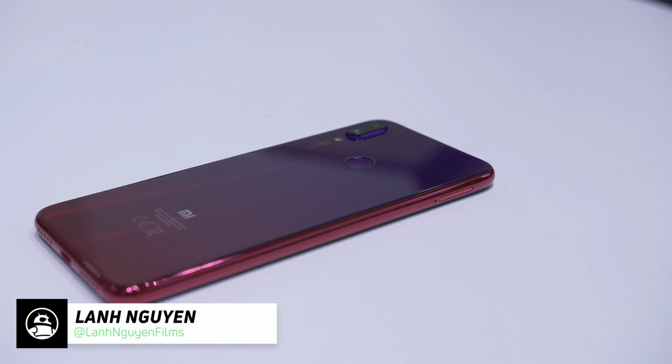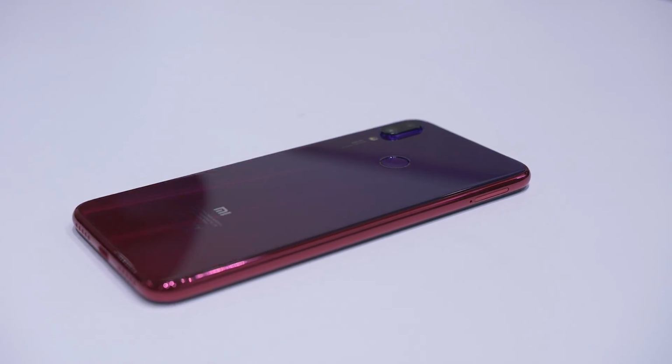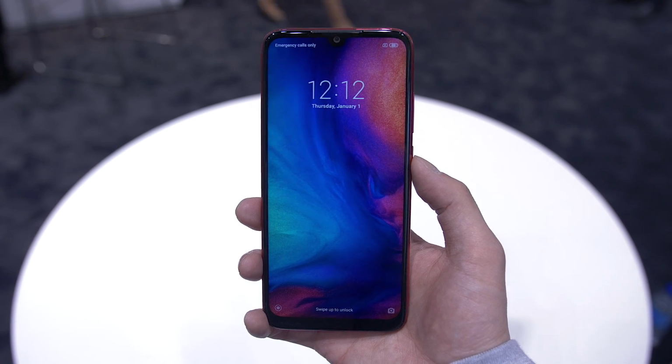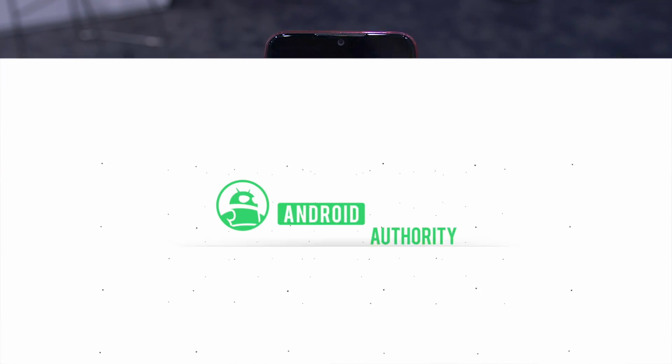The Xiaomi Redmi Note 7 recently launched in China, and now it's getting ready to launch in India. And if its launch in China was any indication, the Redmi Note 7 is going to be a really excellent value with some great hardware. Probably one of the more impressive specs on the Redmi Note 7 is the camera.